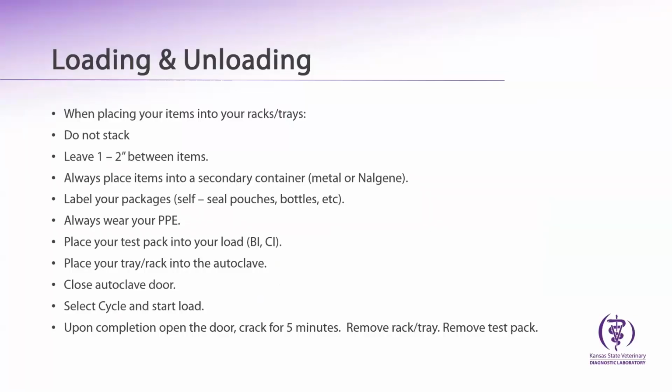So you're loading and unloading. When you place your items into your racks or trays, you do not want to stack anything. This is one of the worst offenders I actually see in my building, is they tend to stack, especially pipette tips. So that's one thing I tell them, you can't stack those guys together. You stack them together, any place you have contact, that is where you're not going to actually get sterile. That is going to remain basically contaminated. So we want to leave 1 to 2 inches between our items.